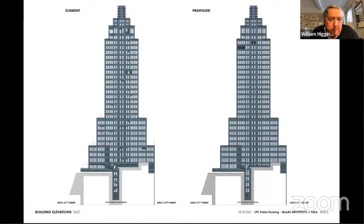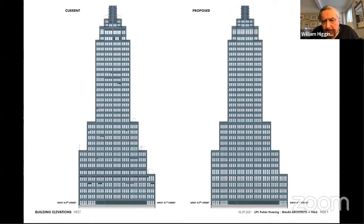And here are two slides. This one of the east elevation and the next one of the west elevation, where there are no proposed changes that are to be approved or reviewed at commission level. I will mention, though, if you look at the top of the current and proposed, you'll see the outlines of as existing two really substantial HVAC cooling towers that are up there, and we are proposing to remove those and replace them with virtually invisible, much lower new cooling towers. So that's the sort of spirit of this project as we see it.